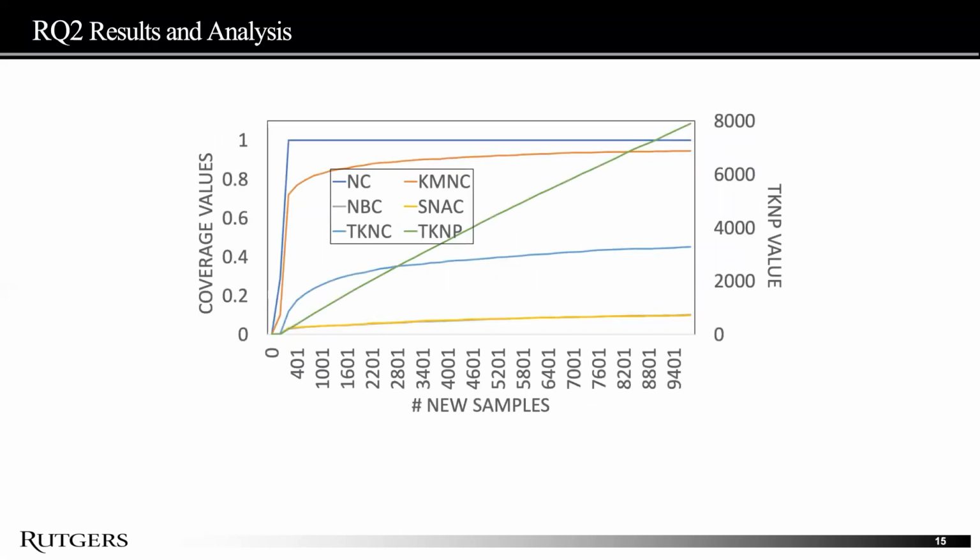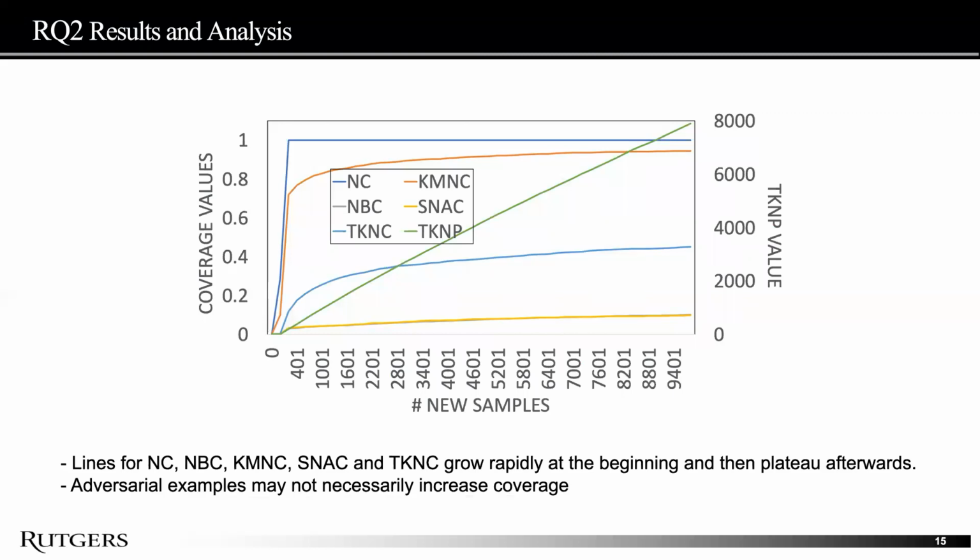This figure shows the coverage value change with more samples. The primary y-axis shows the percentage for ratio values, and the second y-axis shows the value for TKNP. The lines for criteria except TKNP grow rapidly at the beginning and then plateau afterwards. This means adversarial examples may not necessarily increase the coverage, but TKNP shows an almost linear relationship with the number of new samples. To further study this, we calculate the growth of TKNP when we add benign samples.